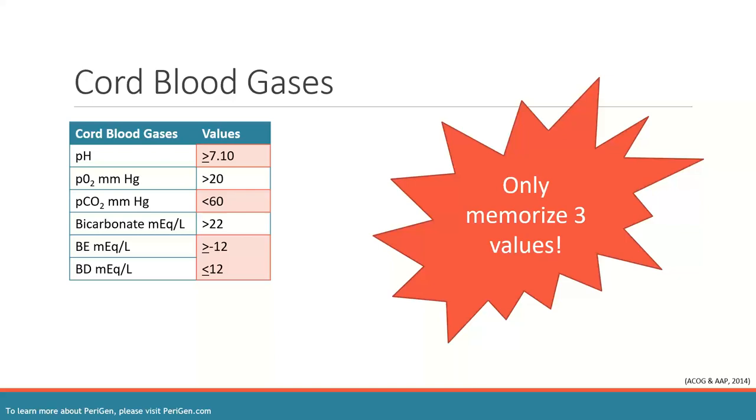So I'm a real weirdo. You can imagine me in a delivery room saying, want cord blood gases? Please have cord blood gases. And then, you know, taking both because I like to see what was going on.